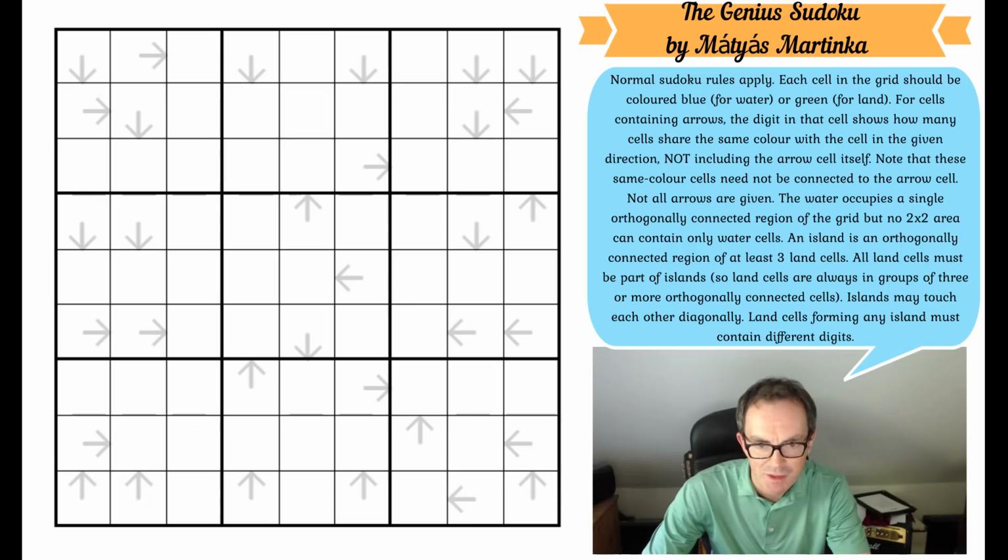And I mean, you just have to admire this sort of construction straight off the bat. It's just a grid full of arrows. This is going to resolve into a unique Sudoku puzzle. It's just magnificent. And I have no clue how to start it.